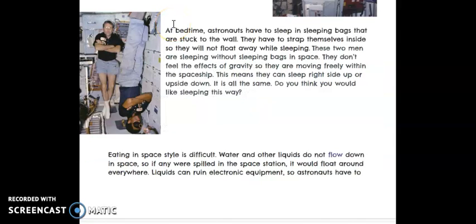At bedtime, astronauts have to sleep in sleeping bags that are stuck to the wall. They have to strap themselves inside so that they will not float away while sleeping. These 2 men are sleeping without sleeping bags in space. They don't feel the effects of gravity, so they are moving freely within the spaceship. This means they can sleep right side up or upside down. It's all the same. Do you think you would like sleeping this way?